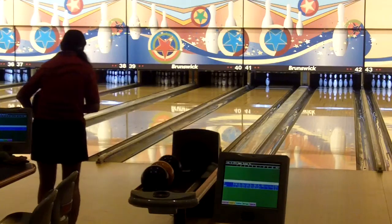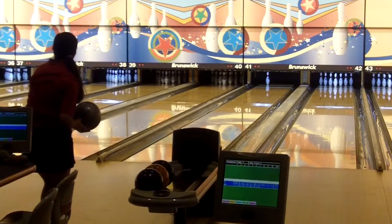Again, good form and good idea on the spare. She's switching to a very low surface friction ball.